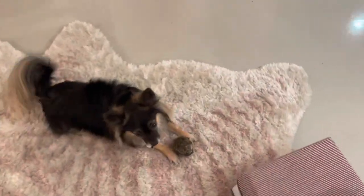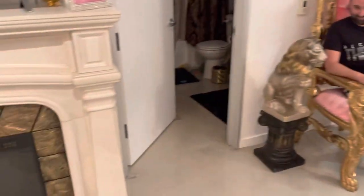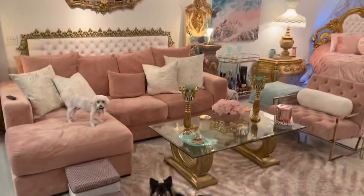What you doing, Tiger? He's so cute. Isn't he just the cutest? Wait, let me close this because this is our throne room. Okay. So, all right. That's where I have to sleep. In the throne room?